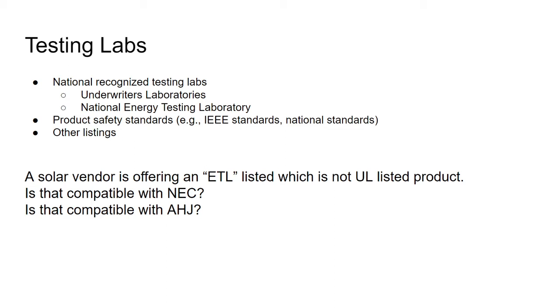And so you say, well, I want to get this product, but my code says this needs to be listed. That's where you need to go to your local jurisdiction and ask, can we use ETL listed parts? I'd say if you're going with the shoot first and ask questions later approach, having at minimum the product be listed by some testing entity is the absolute bare minimum.